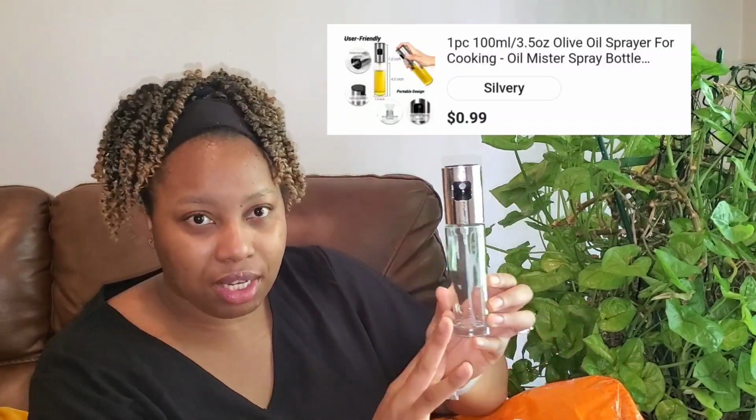Oh, I got this little bottle for cooking oil, because I thought it's aesthetically pleasing. It looks so cute and the material is dope, because when I saw it, I thought it was plastic, but it's actually glass, and so that's amazing. It is super cute, sleek design, and it looks like it's really easy to use. So I am excited about this purchase, and I can't wait to start pouring my little cooking oil in it.